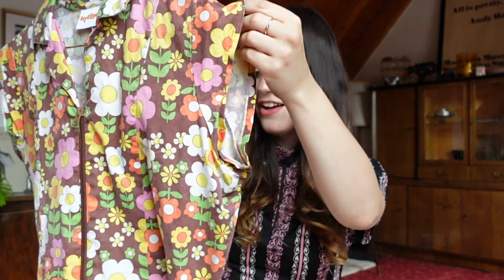So yeah, she came out with a new collection and she sent me some pieces. The first one is this wonderful dress.